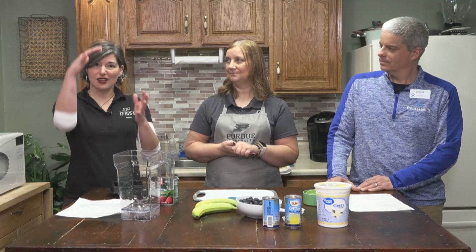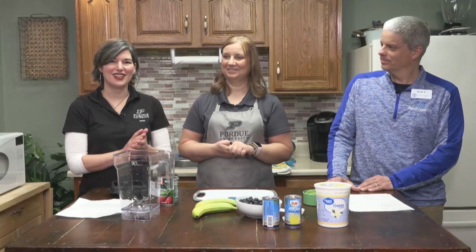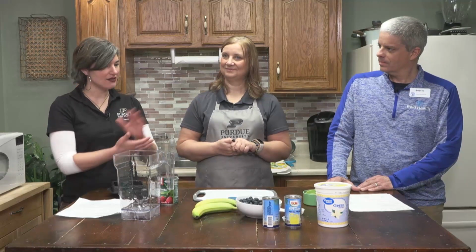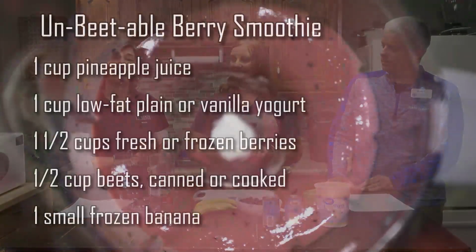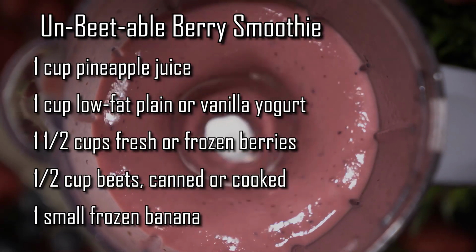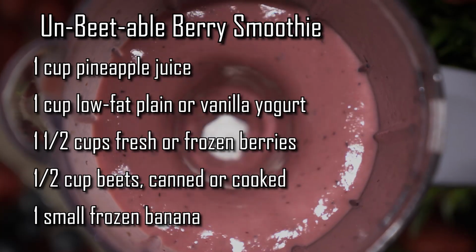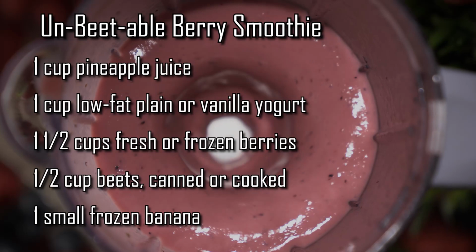So it is a bicycle that has a blender attachment on it, and you'll get to witness it in all of its glory shortly. But today we're going to be doing a Un-Beet-able berry smoothie on our bike, and Brian will be helping us as well as Stephanie with putting this together. So some of the ingredients you will need for this is 1 cup of pineapple juice, 1 cup of low-fat plain or vanilla yogurt, 1.5 cups of fresh or frozen berries, a 1/2 cup of beets that can be canned or cooked, and 1 small frozen banana if you would like. So shall we get it started?